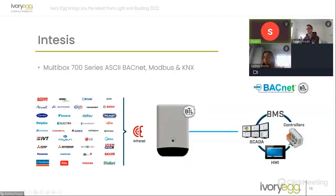Well, this is the product you need. This will talk to all splits that take IR commands and convert them back, with two-way communication, to and from communication with BACnet or Modbus. So again, just thinking of these parts of the market that are missing little things.